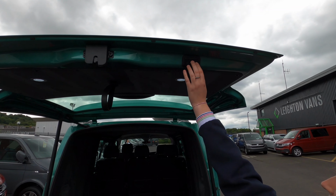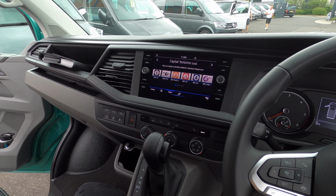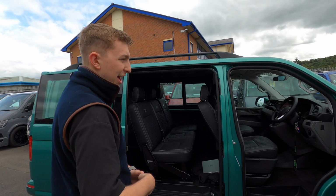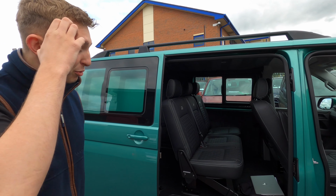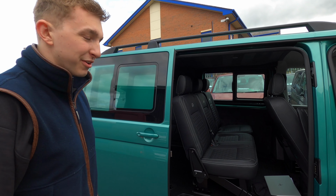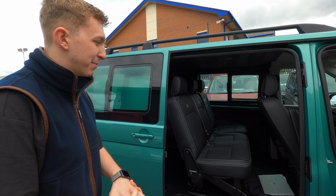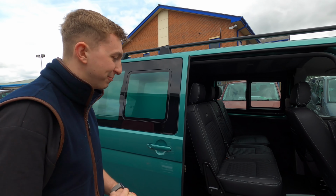So we've got electric doors, we've got heated seats, we've got the Discover Media nav unit with wireless app connect, LEDs, automatic lights, everything. It is the ultimate leisure vehicle, to be honest with you. So yeah, we're really excited to see Ben use it, and also hopefully see some pictures of the bike in the back of it. It'd be really cool.